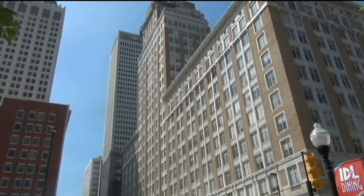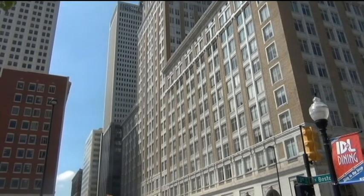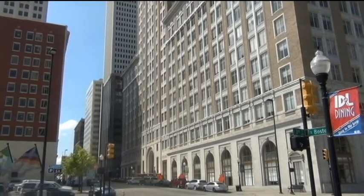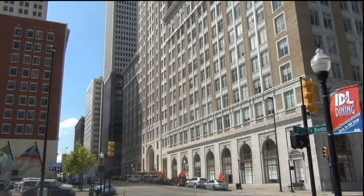This is the former National Bank of Tulsa building on the right, built in 1917 with 10 stories, but expanded to 22 stories in 1929. The thing I noticed when I shot this video was how quiet the streets were at 10 a.m.